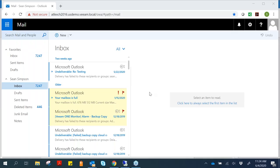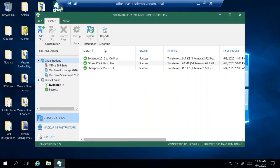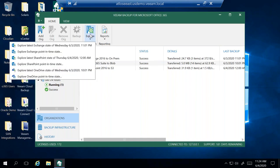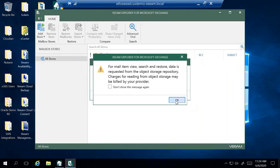So we can see right now that I am in an Office 365 environment. And this is a particular email right here that I'm going to delete from my inbox. We can delete another one if we wanted to. And then if I go into my Office 365 Explorer, you'll see that I can pick a point in time that I want to go back to. With this, I can explore to the latest Exchange state as of Wednesday, which was yesterday, 6/3, or Thursday, 6/4. I'm going to go back to Wednesday here, and it's going to open up the Explorer.